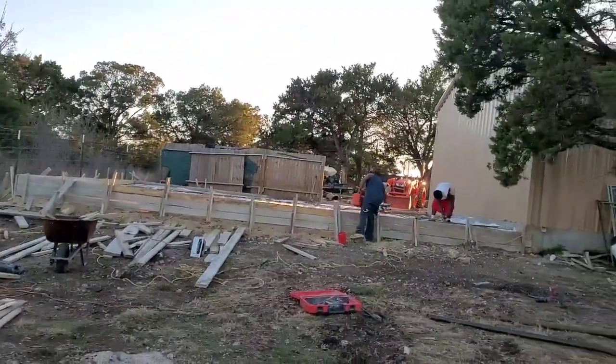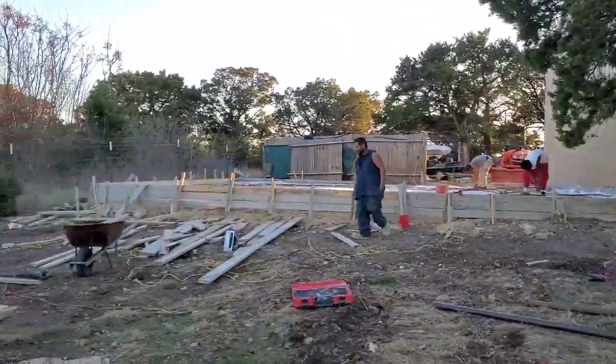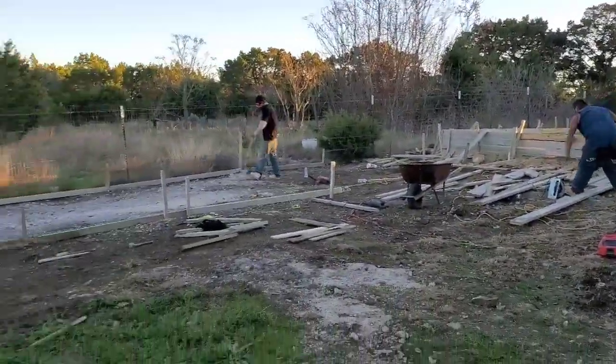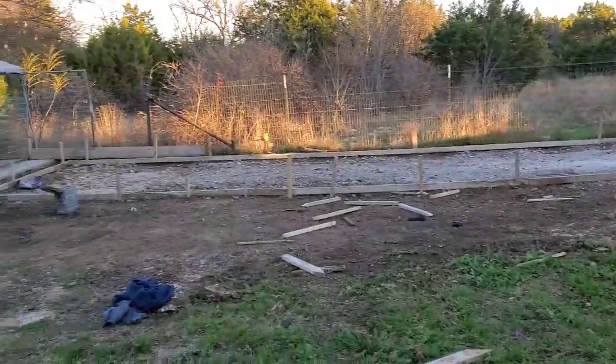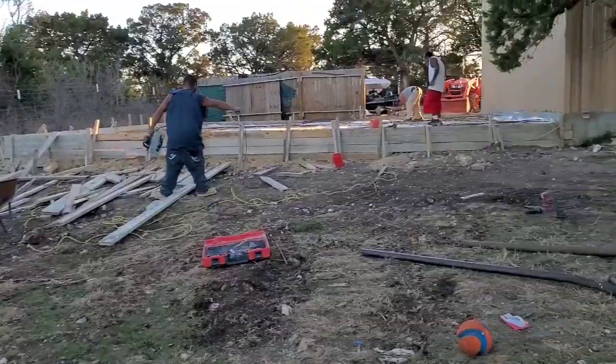Welcome you guys to Butler Kennel Rottweilers again, man. Still on day two. These guys have got the form up. And we are seeing a lot of progress right now, so I'm excited. Very much excited. Still got some ways to go. Getting these drains in and all that kind of stuff in there, so we'll see.